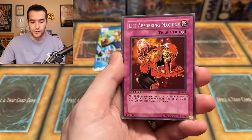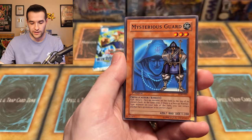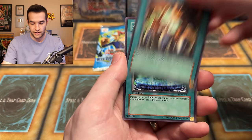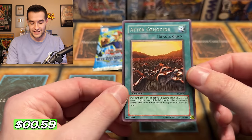It's been awesome. Drag Manipulator. Let's see if we can pull something crazy to end it just for you guys. Legendary Ocean, Ominous Fortune Telling, Mysterious Guard. We have Stamping Destruction, Spring of Rebirth, and After Genocide. That is pre-Arata, first edition, just a rare though.